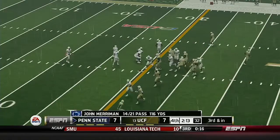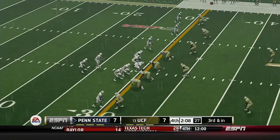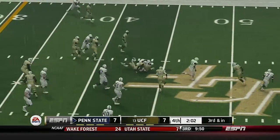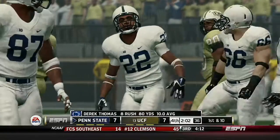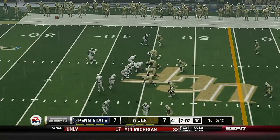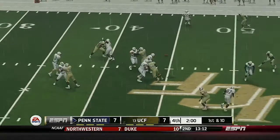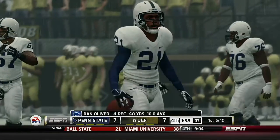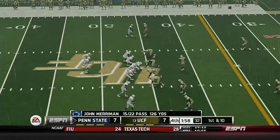It's just me and you. Makes it to the 44. All right, gain of 14 yards. First down. Hey, let's go, let's go. And he's tackled right away. Reed with the tackle at the 46-yard line. Easy, easy. That makes it first and 10.